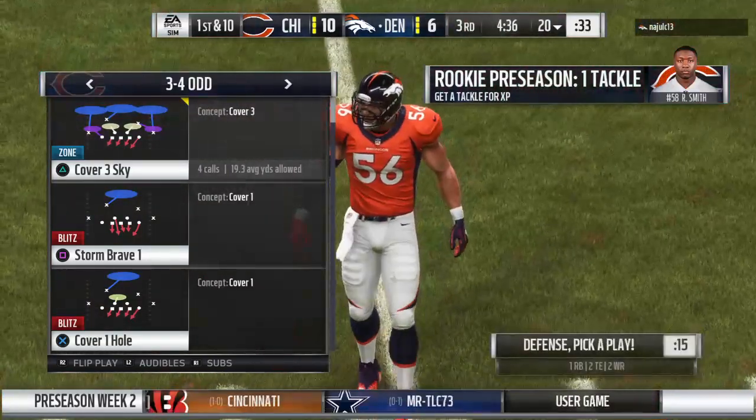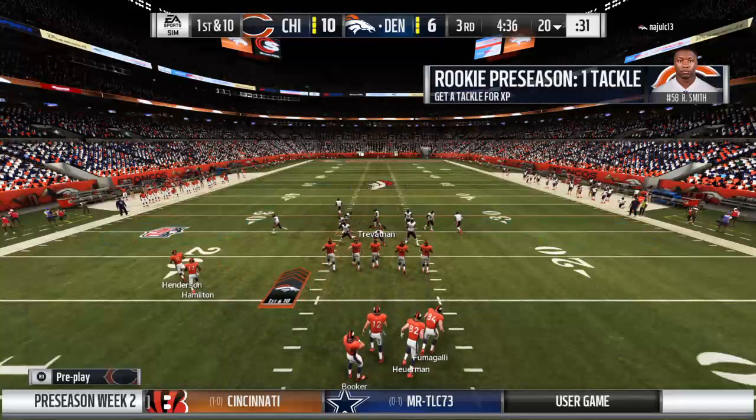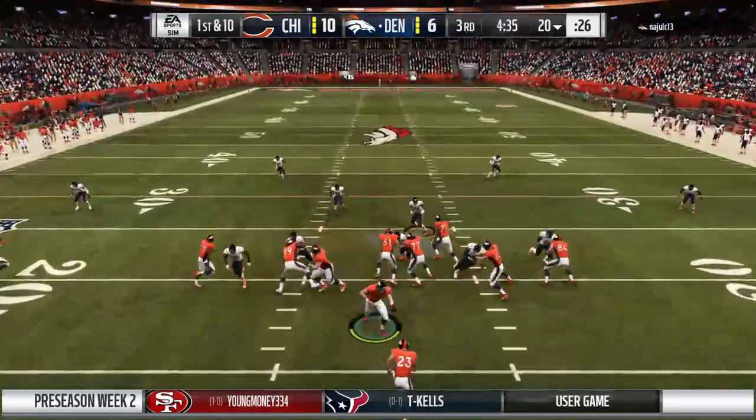So now a look at the Broncos as they head back out there for their first possession of the second half. They were able to get the stop defensively. Now a chance really to set the tone here in quarter 3. They can really take charge, can't they?